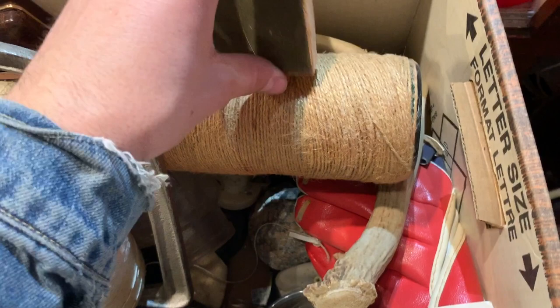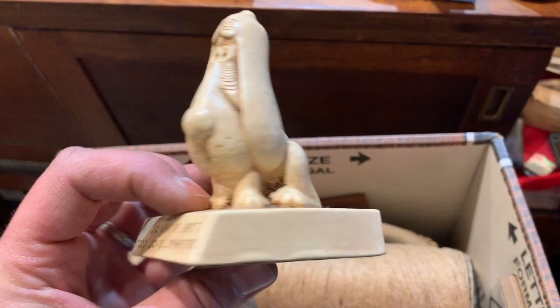So what if I ain't good looking? I'm faithful. Let's hope my wife remembers that as I age out.